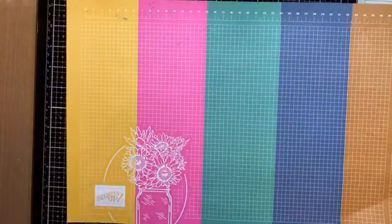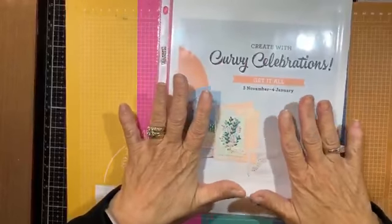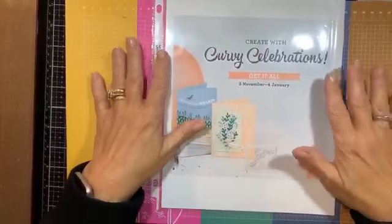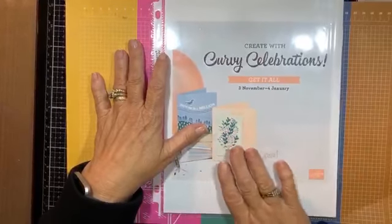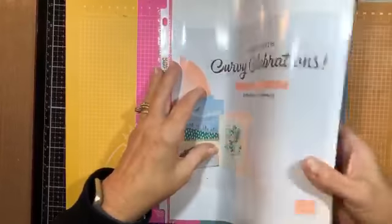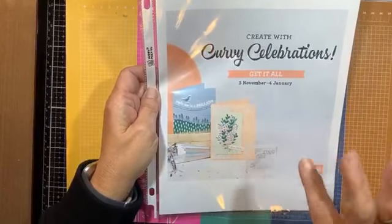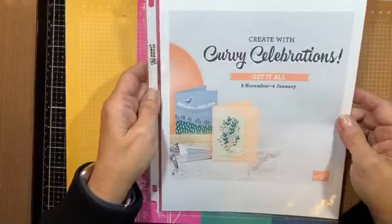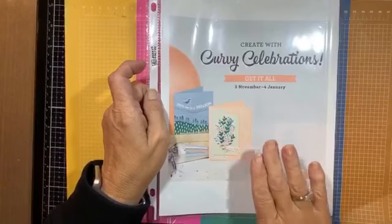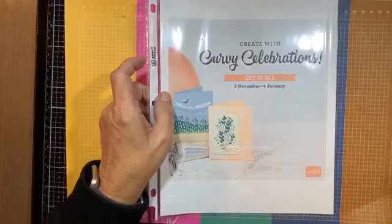I also wanted to touch base on something new. Mine is being shipped, so I'm just going to touch on it, and I'll tell you more about it when I get it. We have a new release that demonstrators were able to pre-order, called Curvy Celebrations. This is a new bundle that is coming in the new mini catalog that starts in January. But demonstrators have early release on it so we can start playing with it. I did order it. It looks really cool. I love dies that are curvy.